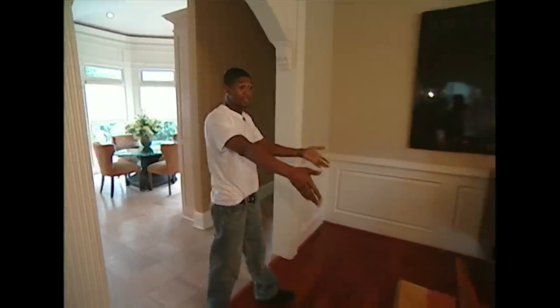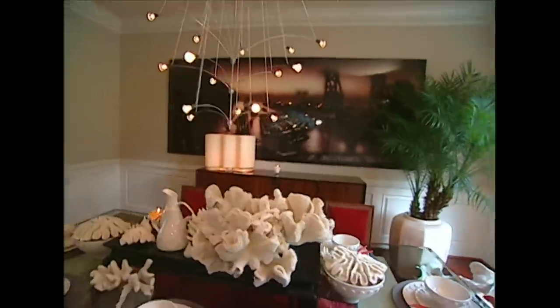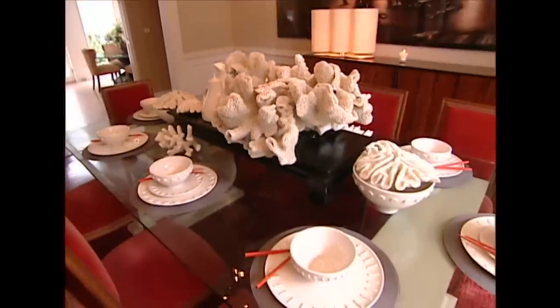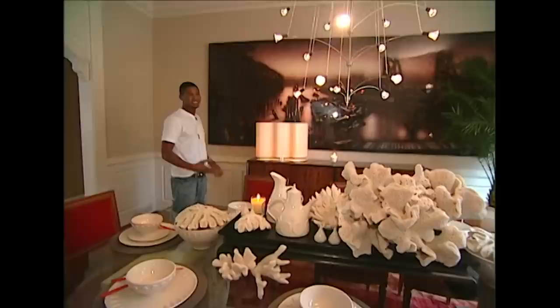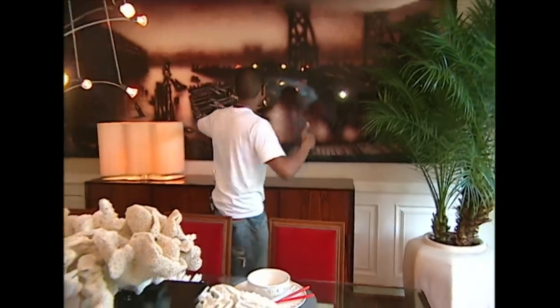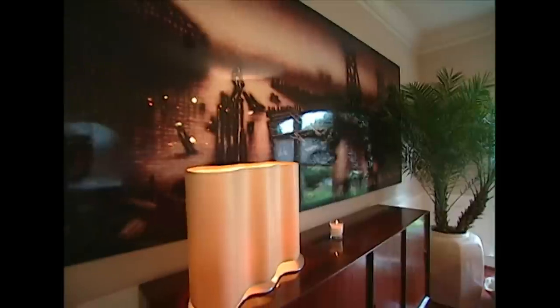This is the dining room. We don't spend a lot of time in here, so it looks very nice and well set. Like the chandelier. It's not your normal chandelier. It's just kind of funky and fun. This painting, the reason why I like it so much, is because imagine this all being black and the artist does everything with a razor. Every image is basically carved out, this entire piece.